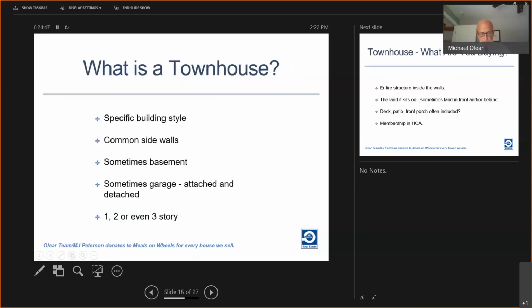Now, what is a townhouse? Important to know, this is another term that kind of gets thrown around a lot. A townhouse is a specific building style. And how do you tell what that is? It's where you have common side walls. So this is when you're right next to each other with nobody on top. Sometimes they have a basement, sometimes they have a garage. They can be attached or detached. And they can be 1-story, 2-story, or even 3-story.